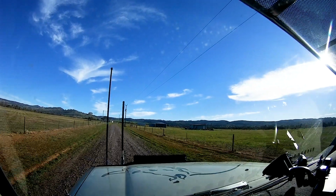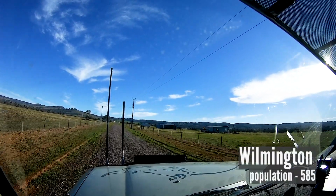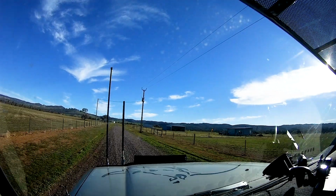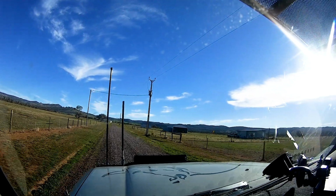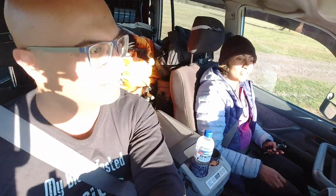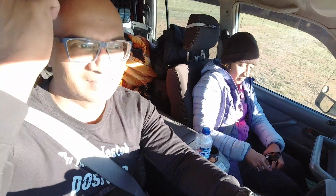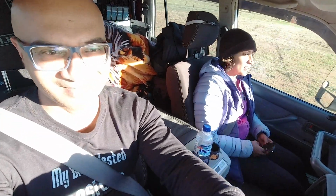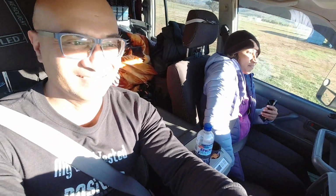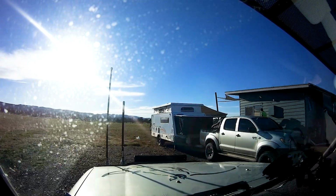Our friends live out here, and they have one heck of a view, and they've got their own personal landing strip as well. Woo. Yeah, there he is. It's a pretty neat looking caravan.